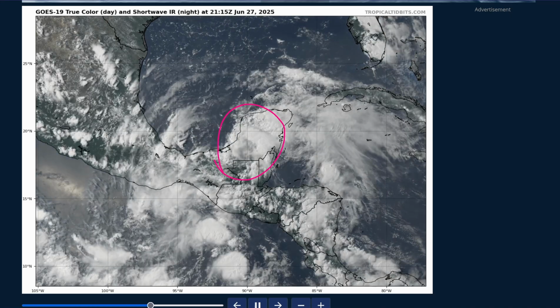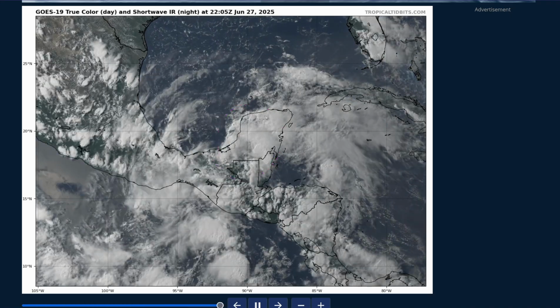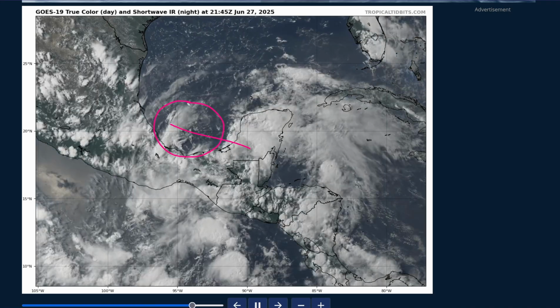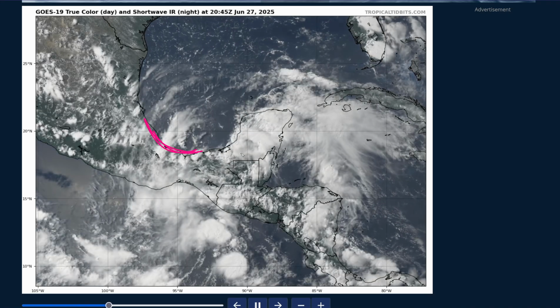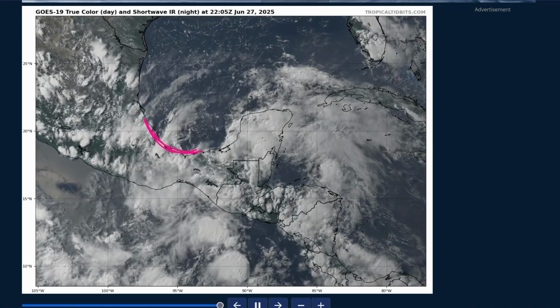I don't think we have really a closed center of circulation. And even if it is very weakly closed, this is not well defined. So we have a long way to go before the system actually forms into a tropical system. Though it will be moving into the Bay of Campeche, which is historically an easy place for tropical systems to spin up, partly because of the curvature of the coastline. This can help, in some cases, tropical systems spin up. And for that reason, the Hurricane Center has marked this with a potential for formation, low chance for now, over the weekend.